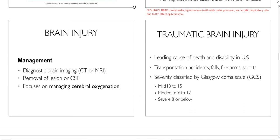So when we have someone with a brain injury, we're going to want to quickly diagnose it via CT is our main thing, but we'll also consider using MRI. If they have a lesion or a whole bunch of extra CSF, we'll remove that. And then we also really want to focus, and this is a big thing, on managing cerebral oxygenation, because if the brain runs out of oxygen, it will die, and it will die very quickly. We also want to make sure they have glucose, because those are the two things that the brain runs on, glucose and oxygen, but glucose isn't the problem here.